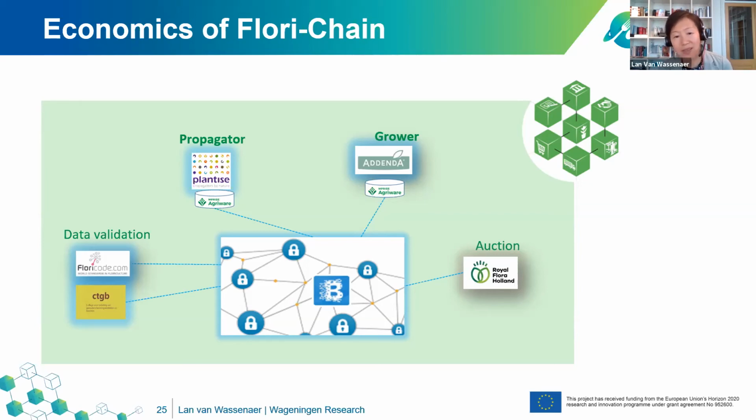If everybody knows what chemicals were applied in the previous step or in the next phase, they can optimize their own decision. So they can choose to use fewer chemicals, fewer poisonous chemicals or chemicals that have negative impact. But currently that's not the situation, also because a lot of the registration and information is recorded on paper, so it's not easy to share with the next chain link in the supply chain.